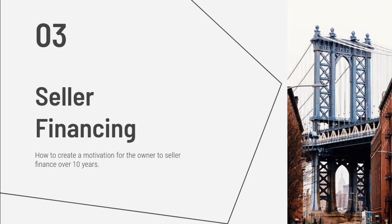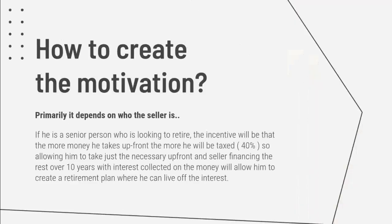Now let's take a look at the seller financing. How do we create a motivation for the owner to seller finance over 10 years? That's a long period of time. Primarily it depends on who the seller is. If he's a senior person, which is our main person of interest, we've got the baby boomers.